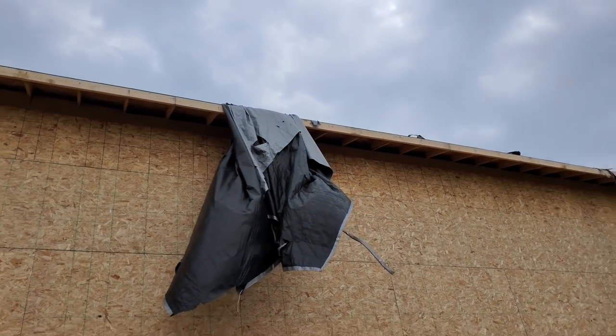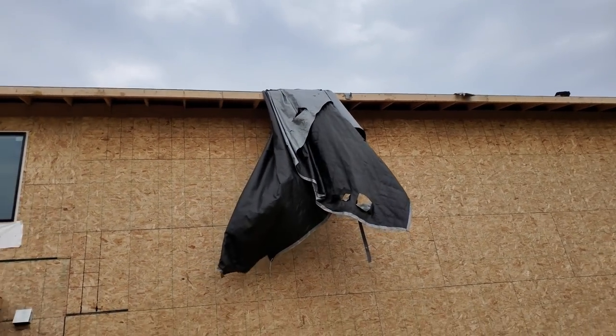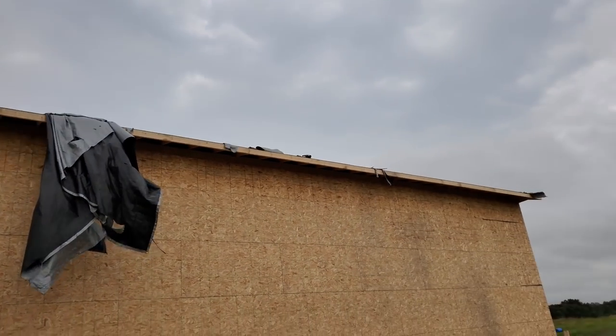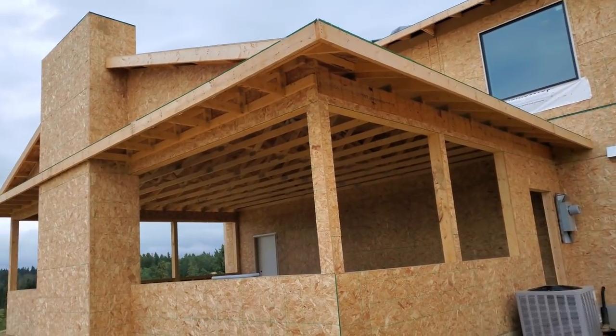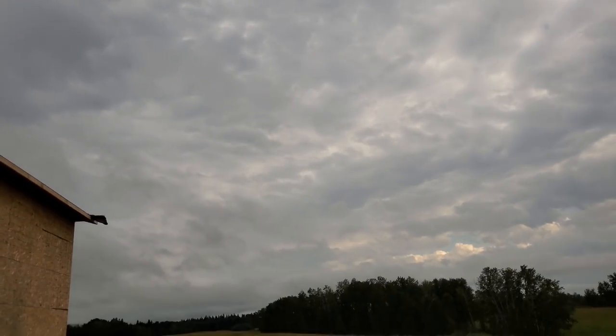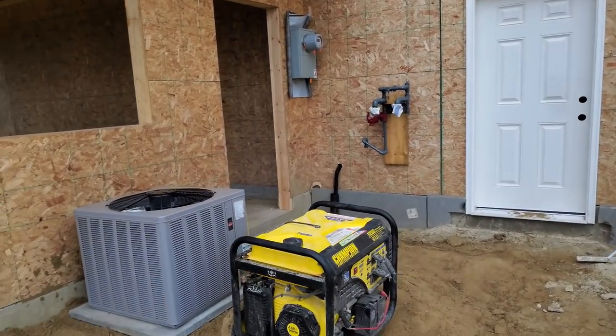I've still got to get up there and take those gall dang tarps off there. They are ripped to shreds. But thank God, starting Monday morning, we should have a roof on it. Hopefully it doesn't rain too much. She looks a little scary.